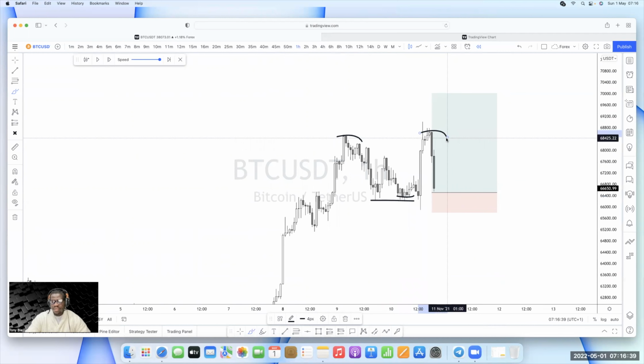So I had my confirmations to take this trade because the market was still bullish to me, right? Higher high, higher low. We had a liquidity sweep somewhere inside this candle on the lower time frame. You will see the candle that actually swept this liquidity, and then price created a new higher high, right?